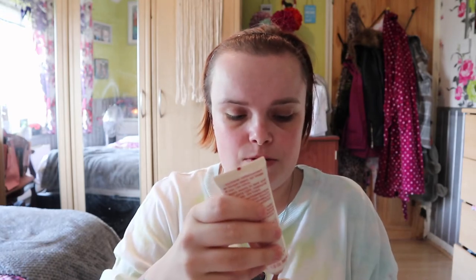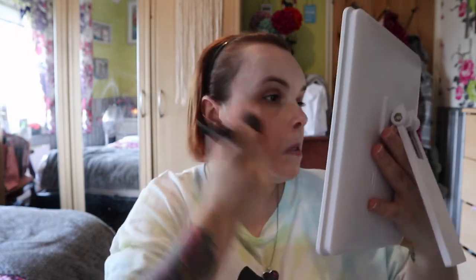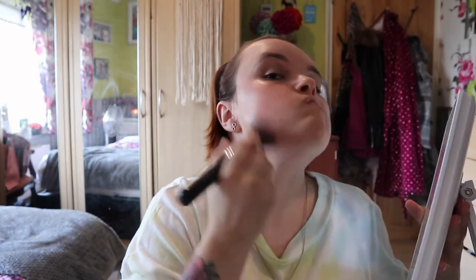So I'm just going to use my kabuki brush. I haven't used these brushes in ages because I haven't put makeup on in ages either. So I'm just going to put some on my, oh yes, that's a little bit orange. Not going to lie, that is orange. So I may need that to lighten it or do some kind of something, because at the moment this is bad, very bad, very bad indeed.